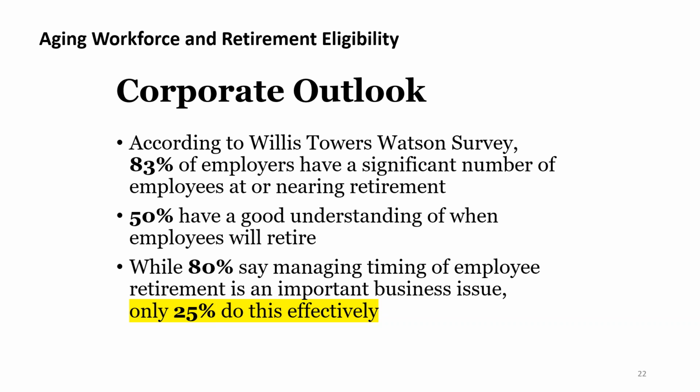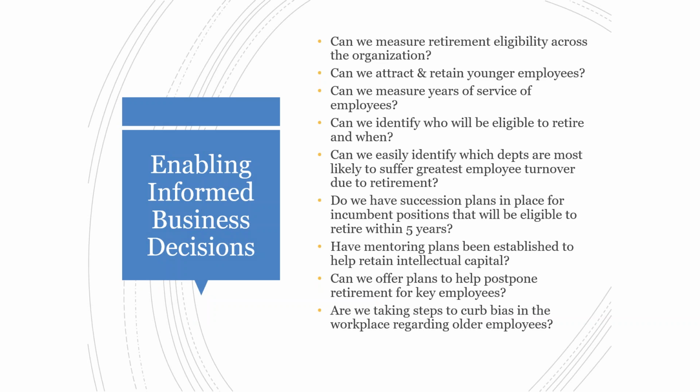They know it's happening. They know they have to deal with it, but they're not yet in a position to know quite how to deal with it yet. So what we like to do is step in and help provide those informed decisions that can take place. So what can we do as a solution vendor to help answer some key questions around helping with that management?